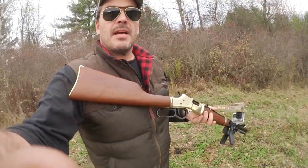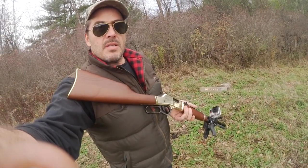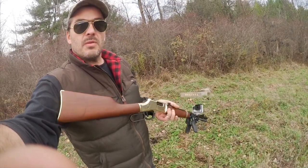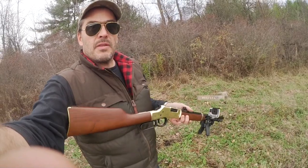This is my Henry lever action Colt 45. I'm not big with guns, but I can appreciate good design, and I really love this thing. It's actually pretty cool and it's extremely powerful. Let's shoot off a couple rounds for fun.